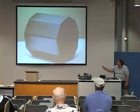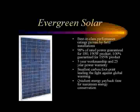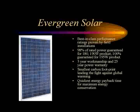And then what they do is they cut it this way and then they cut them this way with lasers. And best in class performance, they've done really well with that one. 5-year workmanship and 25 years on the module. They have the smallest carbon footprint, quickest energy payback time. They talk about in solar cells, I don't know, we never asked about our cars or anything else, what they say is embodied energy. How much energy goes into making the solar cell and how much do we get out of it? Well, you can't ask that of anything else because you don't get any energy out of them. But it's about 2 years and they'll pay for themselves.